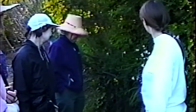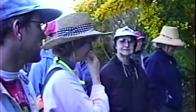Non-native wild onion there with the pretty white flowers. Oh, I've got them in my yard all over the place. Yeah, they can take over. But I'm afraid that's something we might want to get rid of if we can, because it can take over. Now, are those edible? The root? I don't know. It's an onion, so probably. I don't know if that makes a big poison.